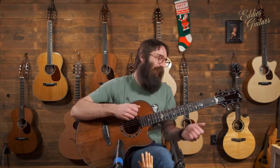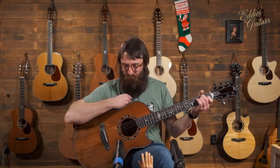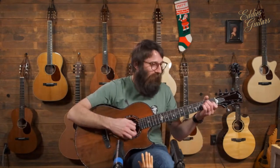He is not usually a guy that's at a loss for words, but I could almost see a tear come to his eye when we were pulling these things out. He was so blown away by not only what these guitars are, but also, quite honestly, what they represent, you know, for him, for our store, for all of us.